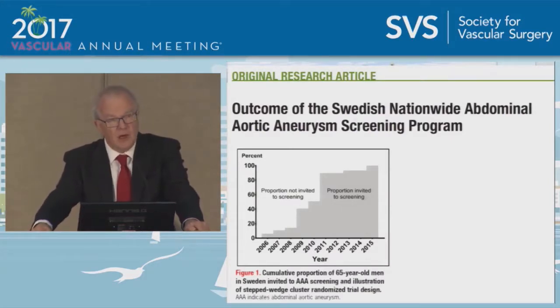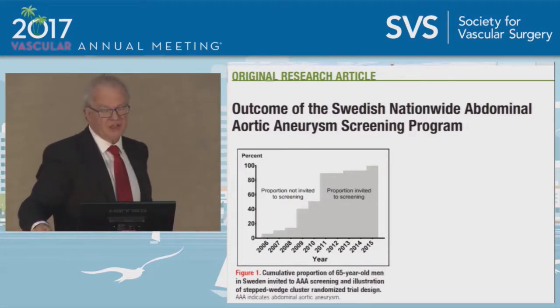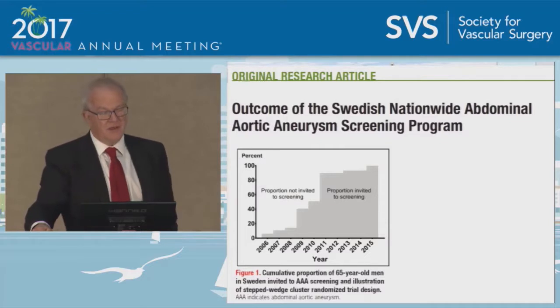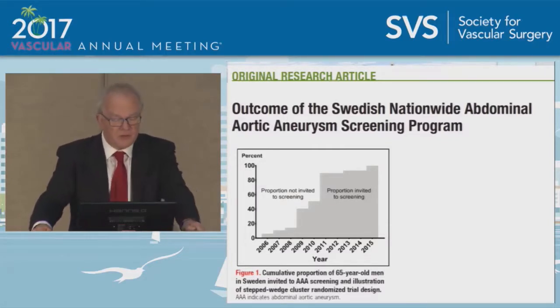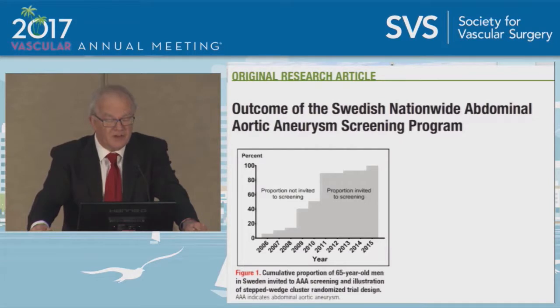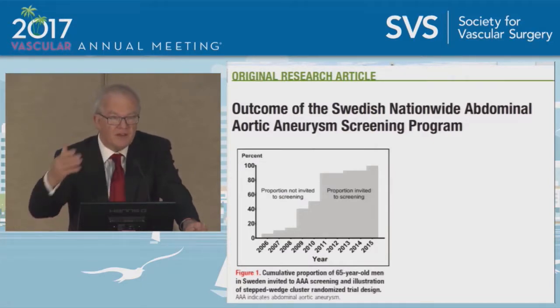Another example of how we used registries is that we evaluated the national Swedish AAA screening program, where we started to screen in Uppsala in 2006, and you can see here that it progressively was increased over time in the country, which was a kind of natural experiment. And we used this as a kind of pseudo-randomized study.